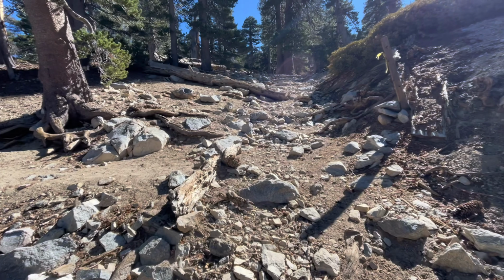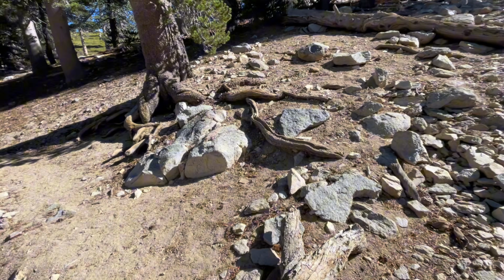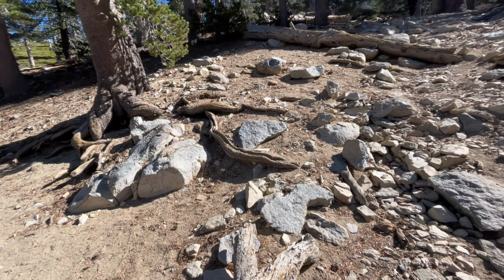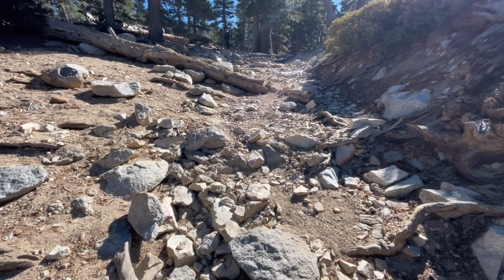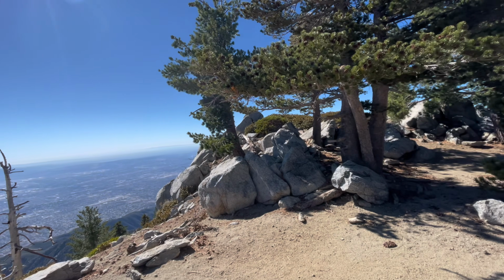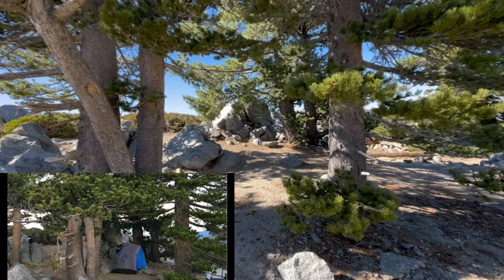In about a quarter of a mile before the summit, on the left, you will find a trail that will take you to Cucamonga Peak. That way. Great memories. About 3 years ago, I spent the night here. It's a great destination for backpacking.